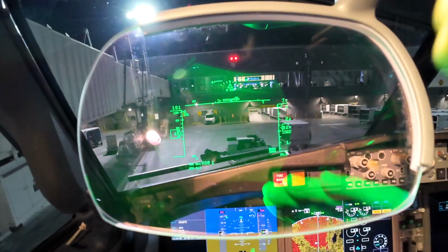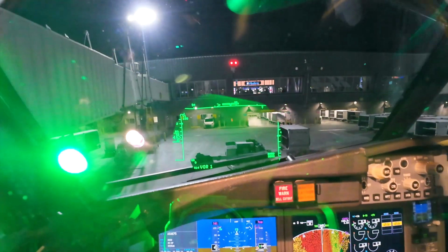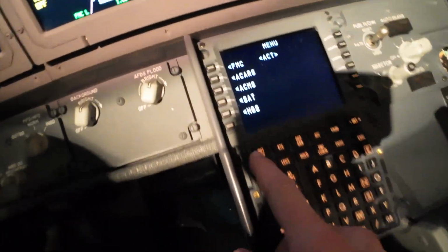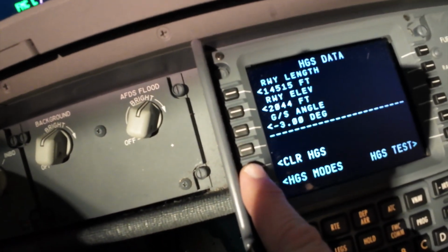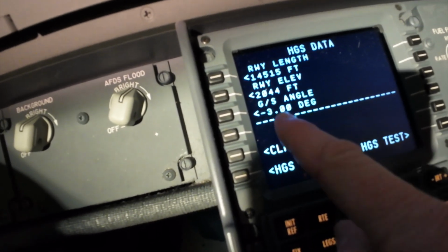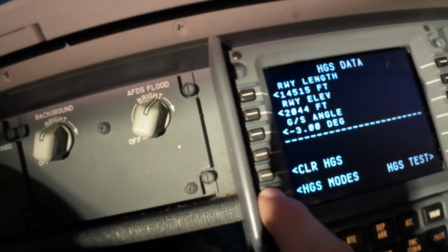So we have an overhead projector, shoots the image down there. You can see, if I get my hand up in front of it, it'll block it. So you just have to get your seat adjusted right. And then we're able to control it. Down here, you go into the menu, you see you have HGS menu. You can select that, and you can see it pre-fills in the runway length, the runway elevation, and the glide slope angle. You have different modes here.